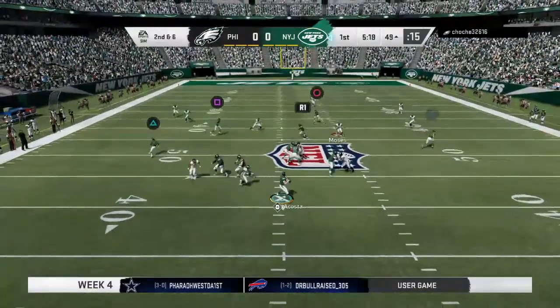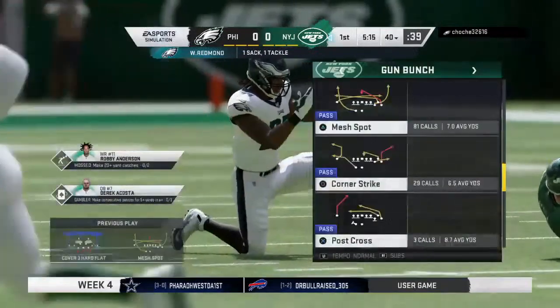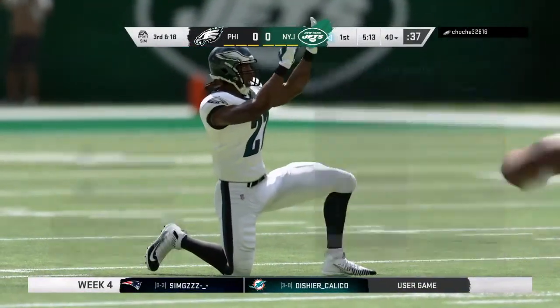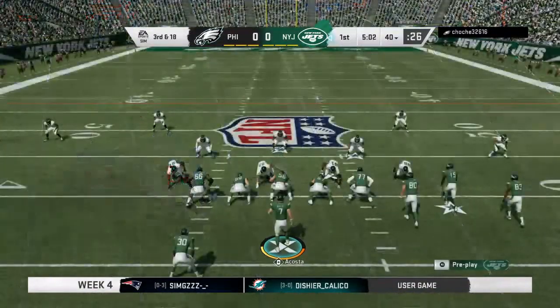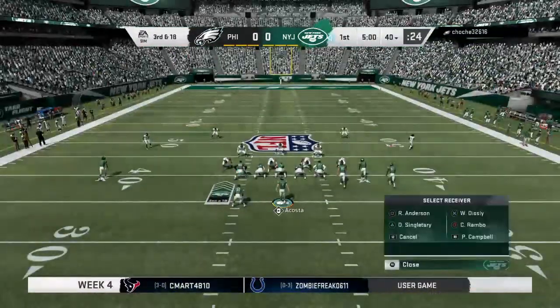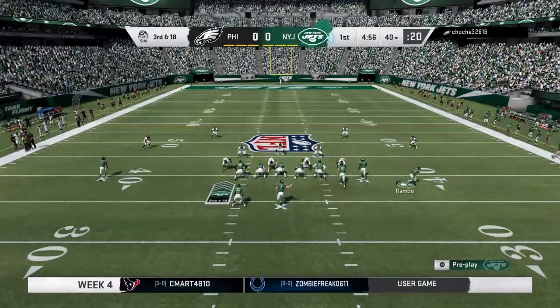2nd and 6. Nowhere to escape, and he goes down. Well, nothing takes a start to have a good drive, quite like a big loss on a sack, does it? Now they're looking at a 3rd and long, and suddenly the momentum shifted to the other side of the football. And old Mo is a very, very fickle man.